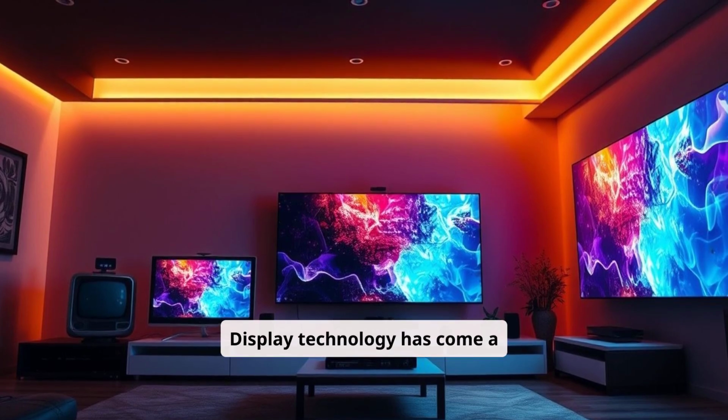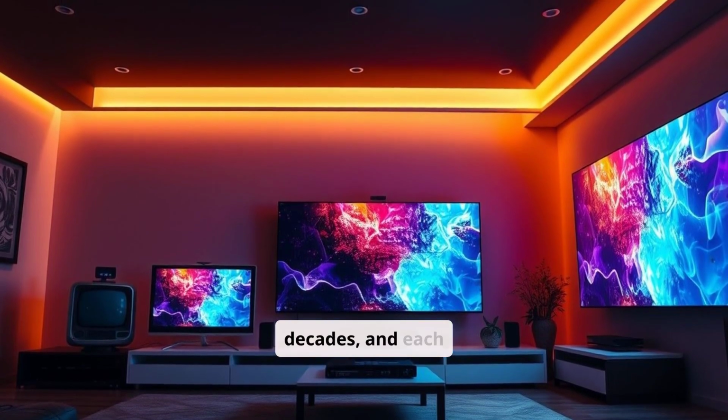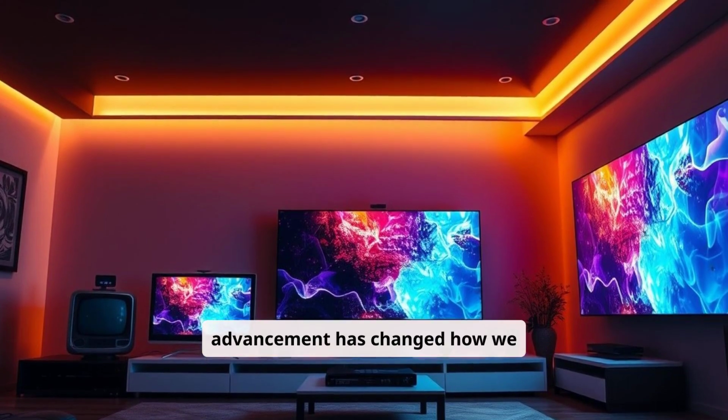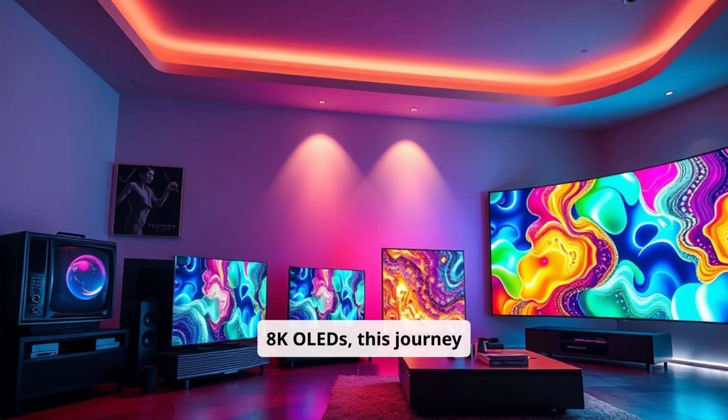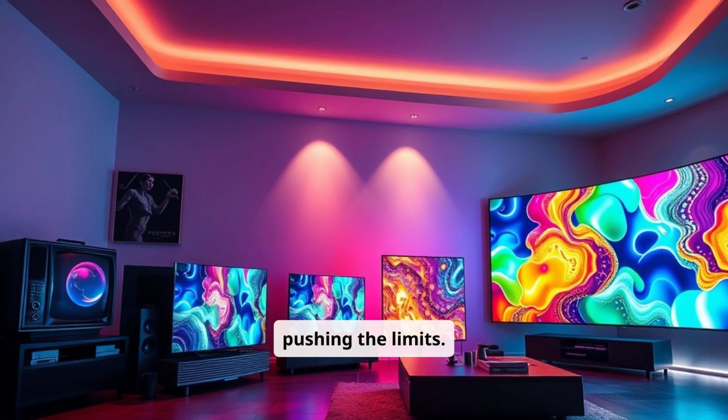Display technology has come a long way in just a few decades, and each advancement has changed how we experience visual media. From CRTs to 8K OLEDs, this journey shows how innovation keeps pushing the limits.